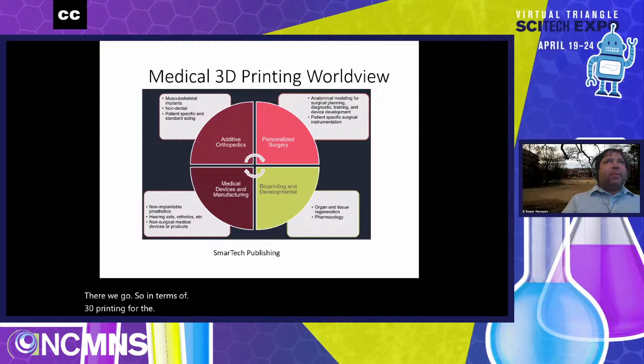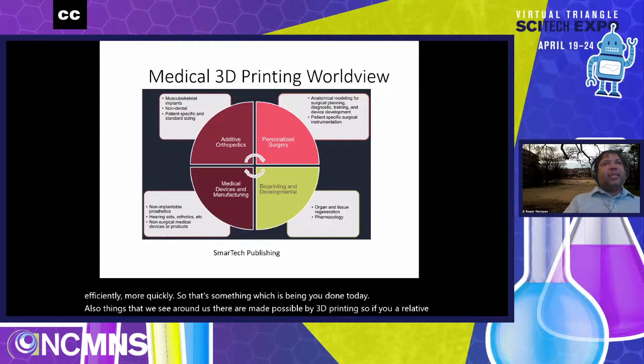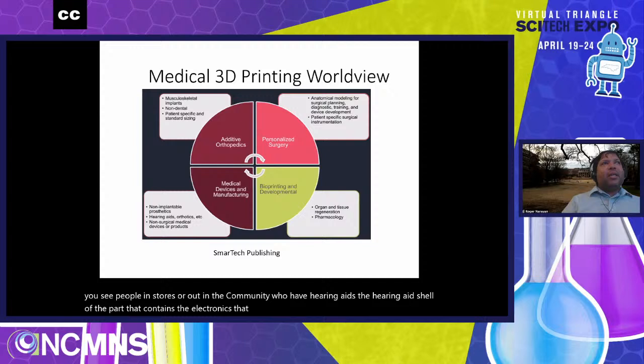In terms of 3D printing for medical applications, for use by doctors and dentists and surgeons, there are a lot of different ways that's done. Right now in hospitals today, people are making guides, and I'll show some examples of that. They'll basically make tools that allow surgeons to do their surgeries more efficiently, more quickly. So that's something which is being done today. There are also things that we see around us that are made possible by 3D printing. If you know a relative or you see people in stores or out in the community who have hearing aids, the hearing aid shell, the part that contains the electronics that goes in people's ears, often is made by 3D printing, because 3D printing allows that to be personalized to that person's ear. A lot of dental products are now being made by 3D printing.